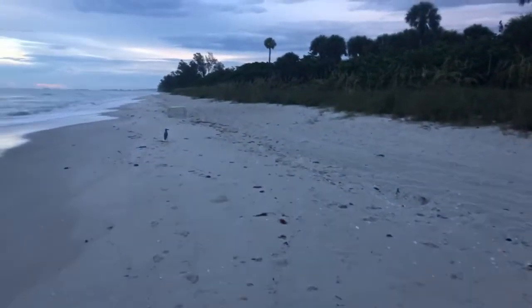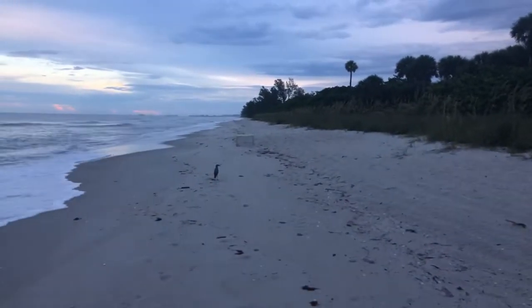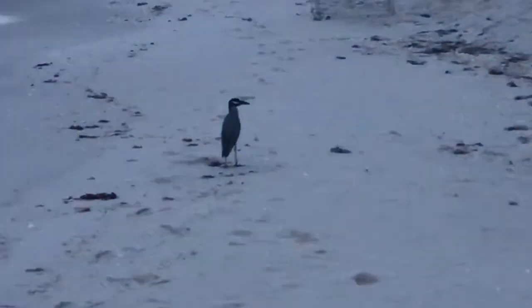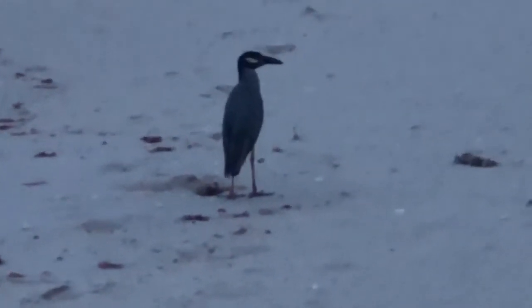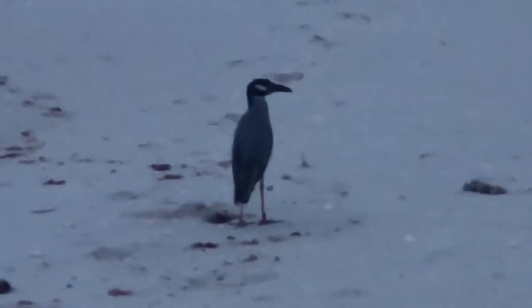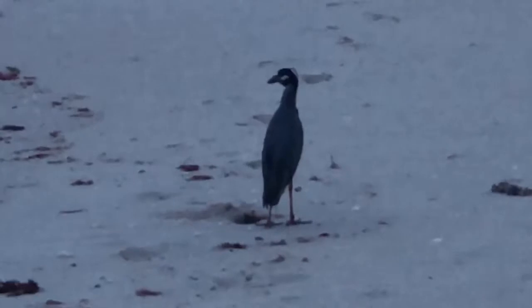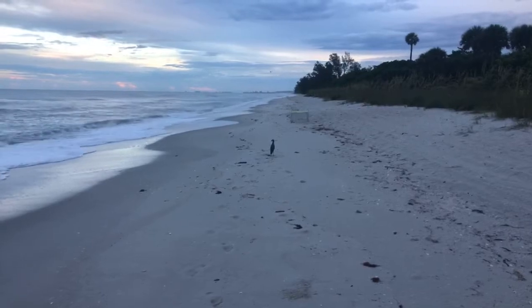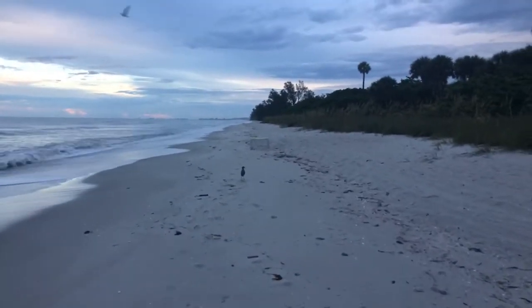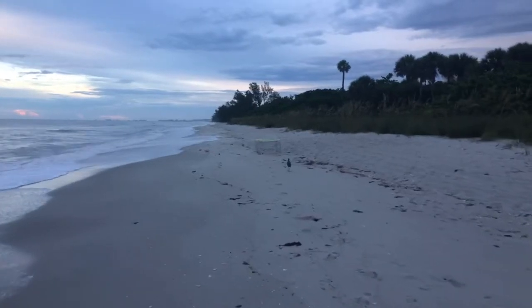Here's one of those night herons on the beach. Like I said earlier, I saw quite a few of these as I was walking down the beach in the darkness this morning. There is a night heron. In case you see one on the beach and you're wondering what it is, with the yellow on its face, and it's got 2 yellow stripes on the top of its head. Maybe we'll get a look at it as I come around the side of it. The night heron. See if we can get a little closer look at it. He's walking away from me. He's walking towards one of our other sea turtle nests here.